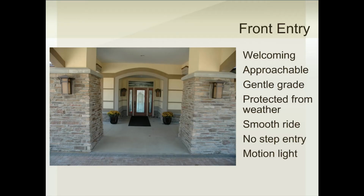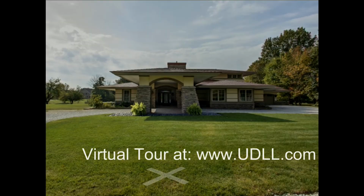As we come into the portico, it is a welcoming approach. It is a covered portico. The gentle glide in is a 1 in 20 slope. There are no steps to come into the home. We have a motion light at the front door that comes on when the lights are needed. So it's a smooth ride, a gentle grade, a very warm and approaching front entrance.